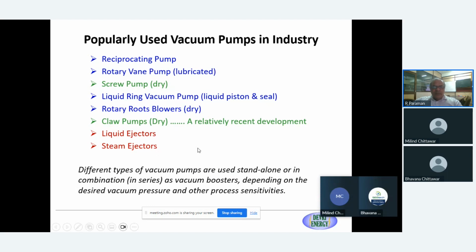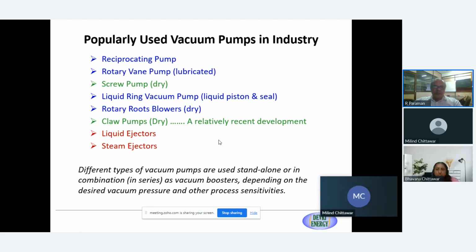And vacuum pumps are used standalone as a single pump, or multiple pumps may be put in stages depending upon the kind of vacuum level one requires. And again, you may have different kinds of pumps going into a combination. You can have a steam jet ejector working along with a liquid ring vacuum pump in series. You may have a steam jet ejector working along with a rotary roots blower, or a liquid ring vacuum pump working along with a rotary roots blower in series. All kinds of permutations and combinations are possible depending upon the final vacuum level which you require. And it also depends to some extent on the kind of gases which you're evacuating.